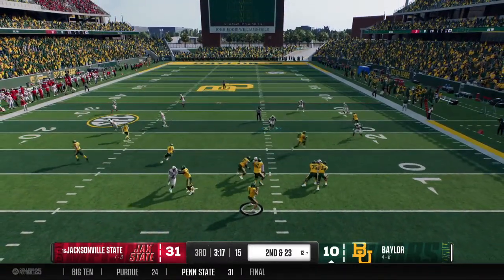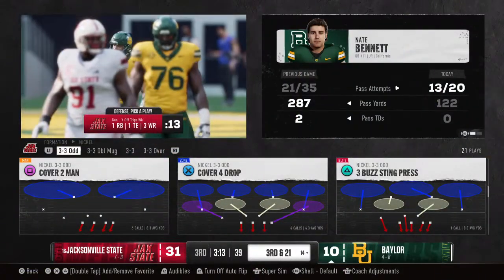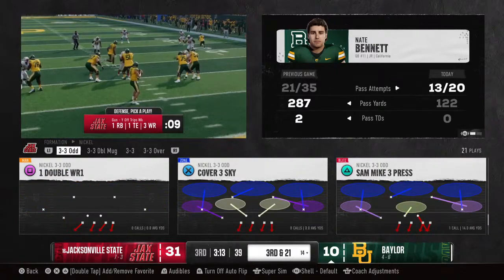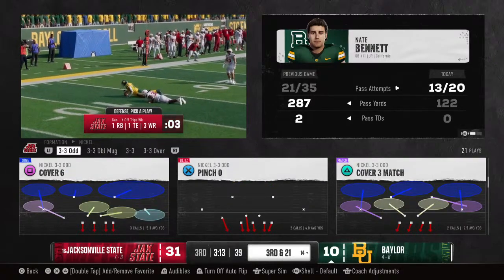Dropping back, it's Bennett. They stop him almost immediately. Short gain there, and still a little ground covered to pick up the first. I like the idea by the quarterback there. You're trying to get this first down, so you find the tight end, see if he can make a guy miss or shake a tackle. Not able to get it done.